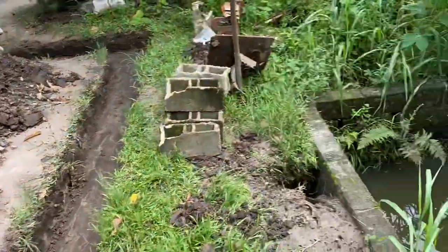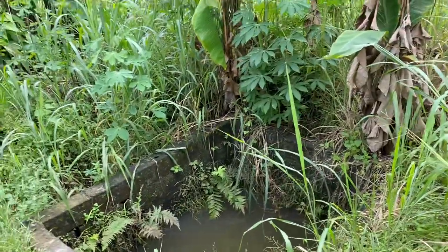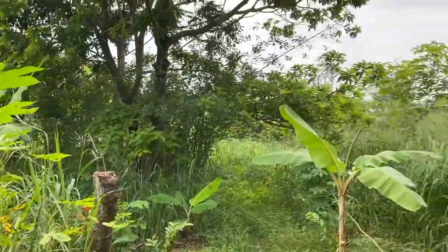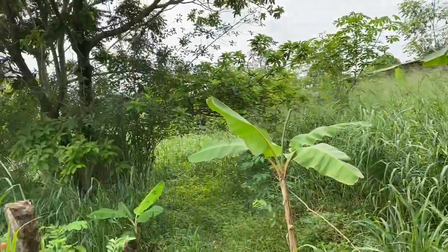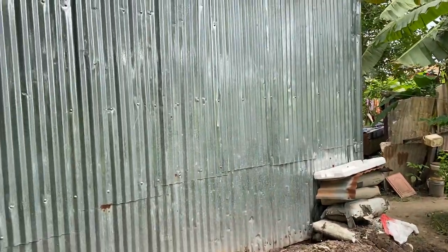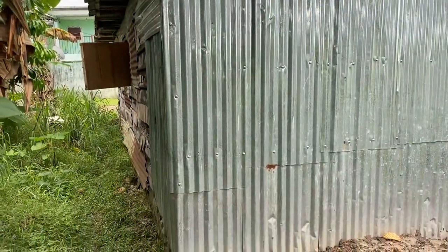I think this one was all a safety tank, but they never completed it. So this place, all this place you see, look at this forest, this bush, some cassava tree, some papaya tree, and all this bush area that you guys can see, it is for Mama ANAS. This is Mama ANAS's place, and this is Mama ANAS's house. You see some plantain tree right there, and that's the backyard of Mama ANAS.